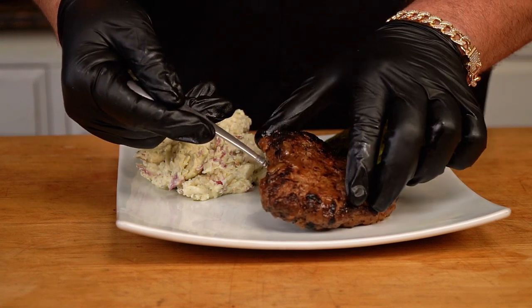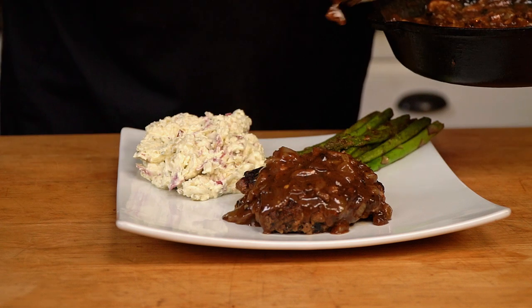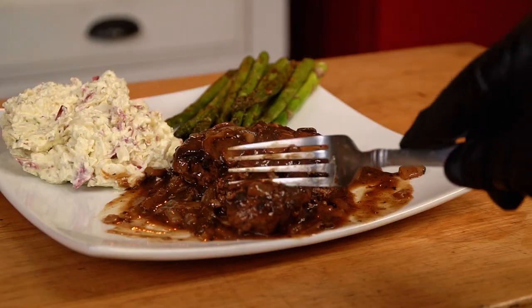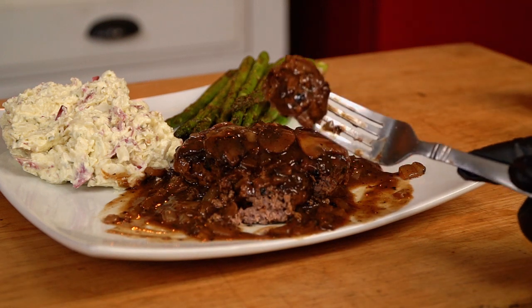This steak is normally served with mashed potatoes and veggies. But like anything else, you are the master of your own creation, so you can combine it with whatever you want. Just remember to add all that beautiful gravy to the top of the steak and serve while warm.